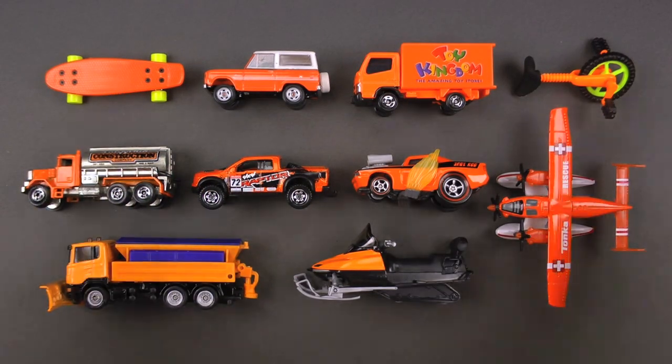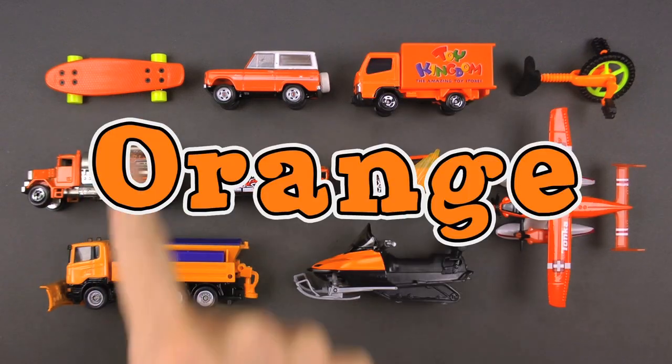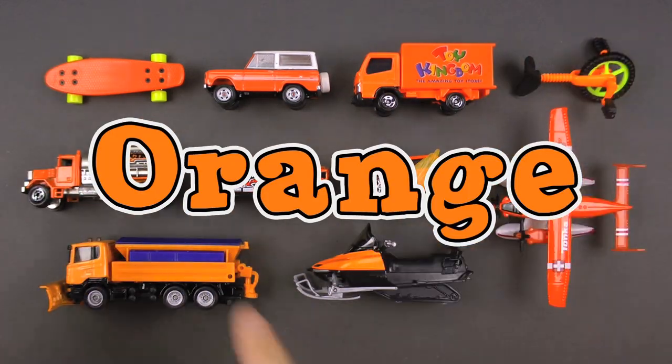We had a lot of fun, you guys. Today was great. All these street vehicles and the color orange, which is an awesome color.